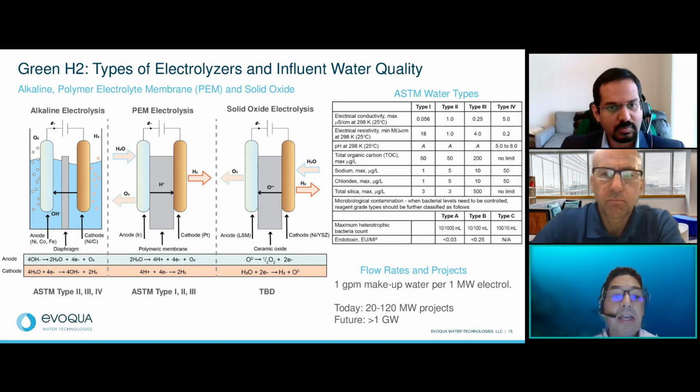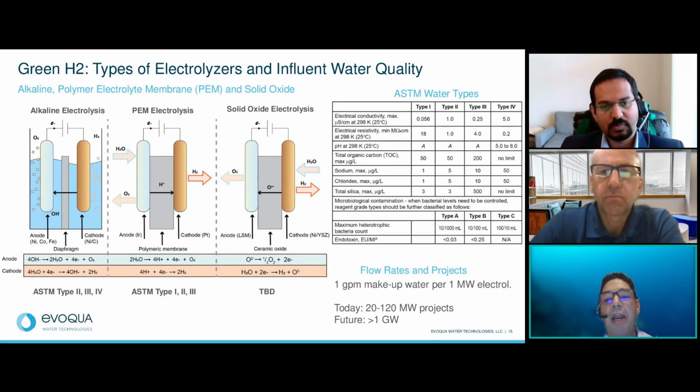What we're finding, and what we wanted to highlight, is that the geographies where especially the green hydrogen projects are being developed are areas that have stressed water, and the quality requires extra steps compared to a traditional, let's call it, ultra filtered water for cooling process. So those are key differences we're finding in the industry right now that are important to highlight.